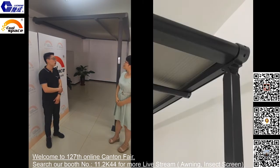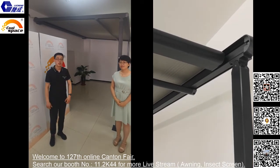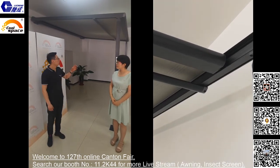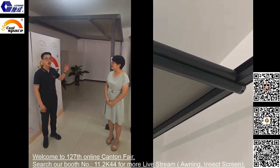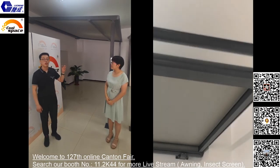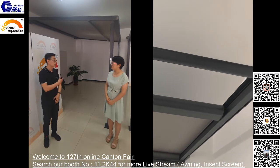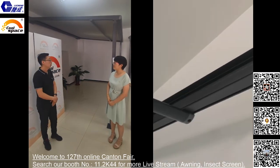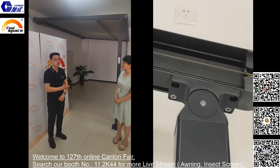When it comes to the roof awning, I should add some points. Although you can see it has pillars, if you remove the pillars you could fix it on a conservatory room, like a sunglass room, to make it a roof awning.